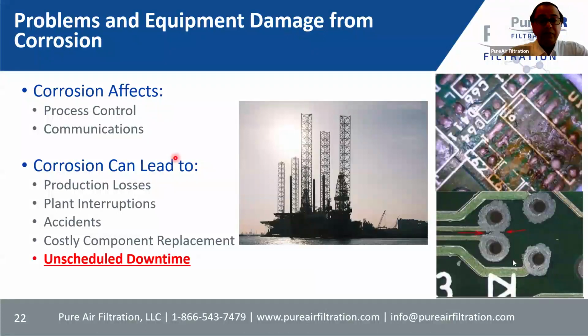All right, so the problems and equipment damage from corrosion. Corrosion affects the process control and the communication. Corrosion can lead to production losses, plant interruption, and of course accidents and unscheduled downtimes.